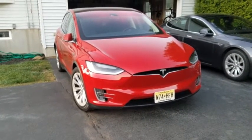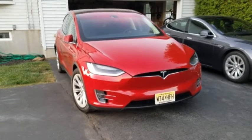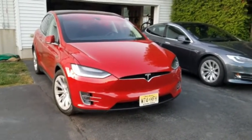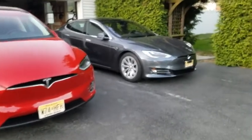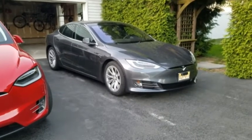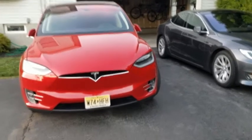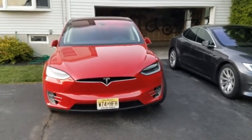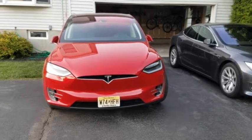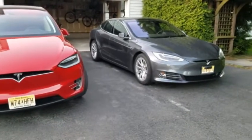So I would say for a family, the Model X. Young kids, teenage kids, the Model X is a great vehicle. For couples or individuals with small kids, the Model S is nice, but getting kids out of the Model X is definitely easier, especially small kids. I just think for a family of 4 plus, you're better off getting a Model X than the Model S.